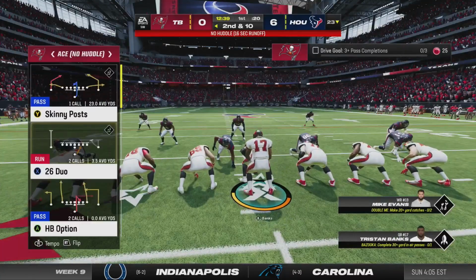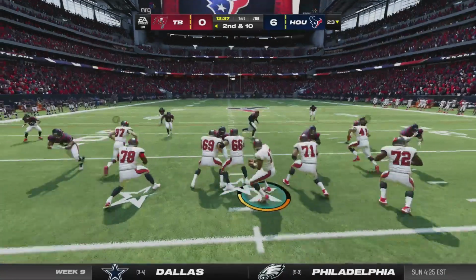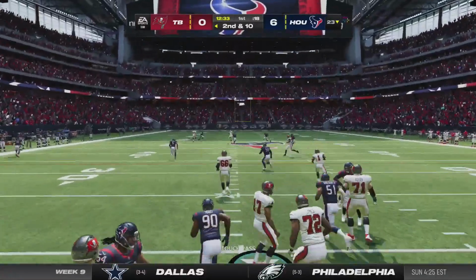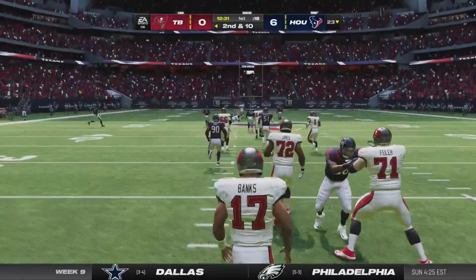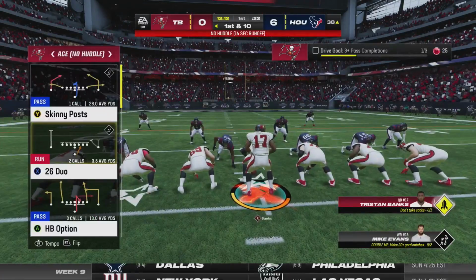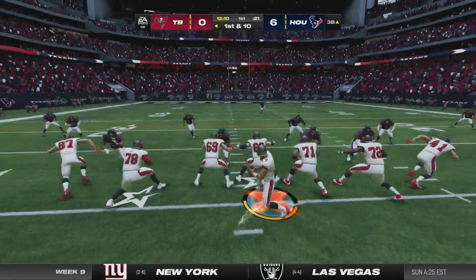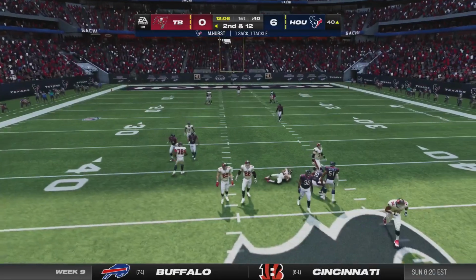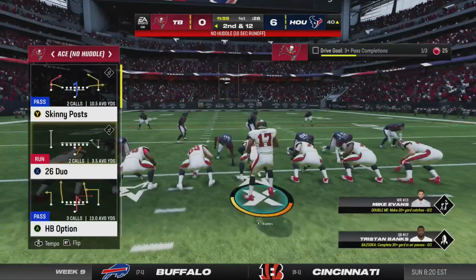Here's second and 10. Back to throw, Banks. He's got a man, complete, and he has a big gain inside the 40 before being dropped. So how about that for a chain mover? They're all the way down inside the 40. And he's going to go down. They get to him back at the 40.